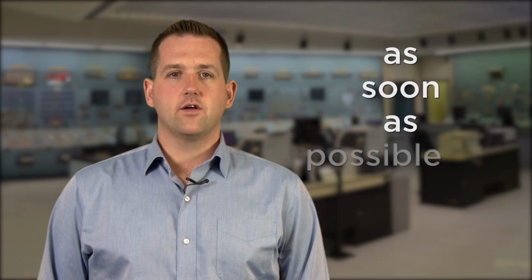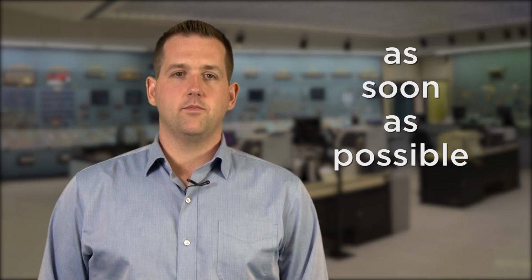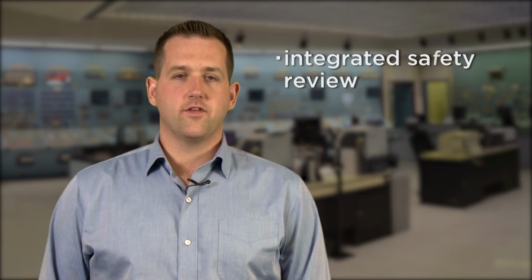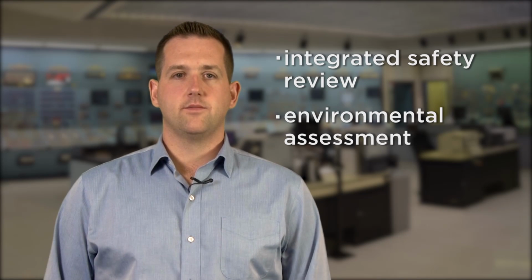One thing I should specify is that if an important safety improvement is identified before a refurbishment is planned, we'll ask the operator to do it as soon as possible, or to implement acceptable mitigation measures. As part of the licensing process, we require that several technical assessments be performed before giving the green light to a project like this. Two key technical assessments are the Integrated Safety Review and the Environmental Assessment.